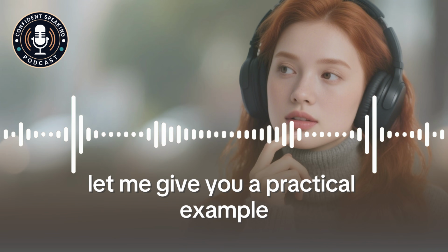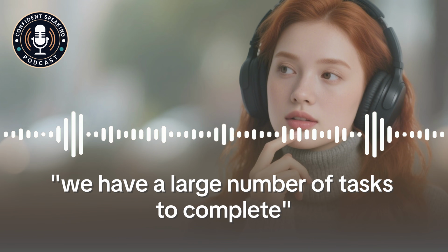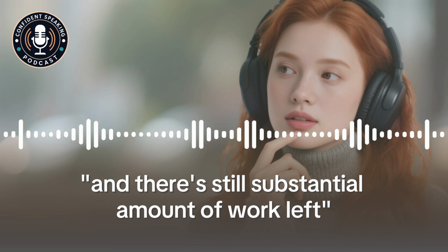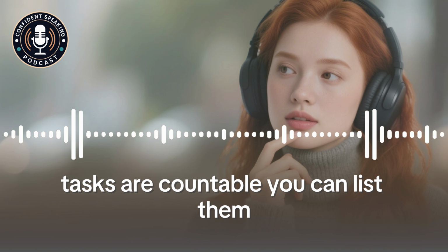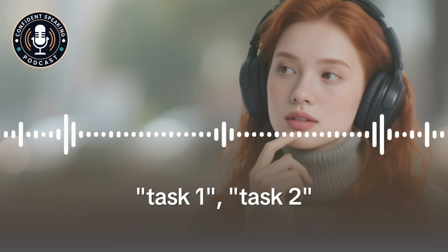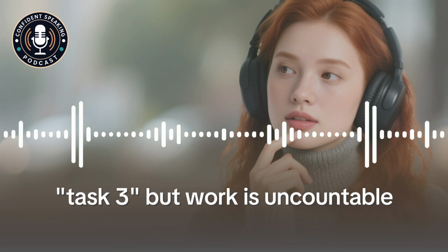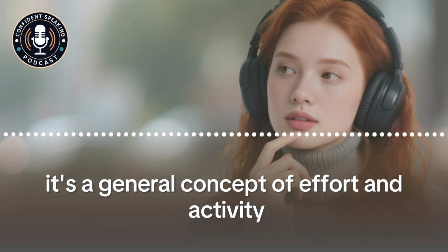Let me give you a practical example. We have a large number of tasks to complete for the conference, and there's still a substantial amount of work left on the project. Tasks are countable. You can list them. Task 1, Task 2, Task 3. But work is uncountable. It's a general concept of effort and activity.